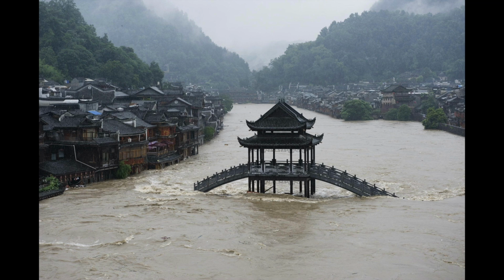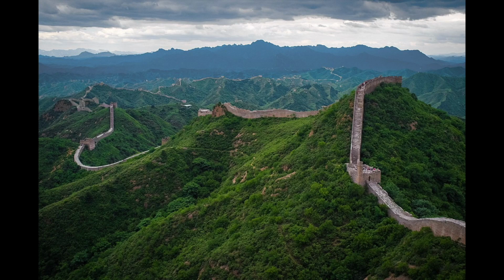Flooding was a huge problem because they lived near a river, so they innovated. Something that was man-made in China is the Great Wall of China. It extends over 13,117 miles.